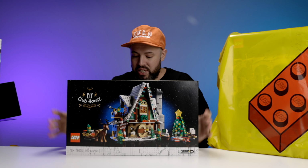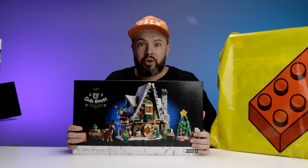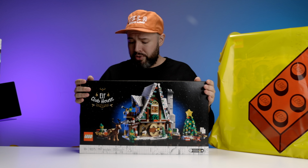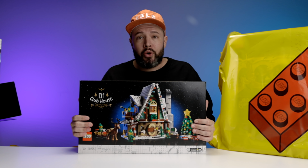Now, I already have this set. I decided to go ahead and grab one more. I was wanting to see if maybe I could do a double-decker Elf Clubhouse. I was really excited about that. Let me know in the comments below if you have any other ideas that I could use. I'm just a big fan of Christmas. One more wouldn't hurt.